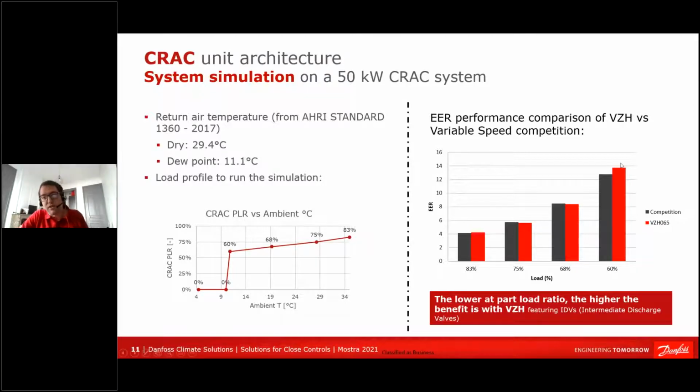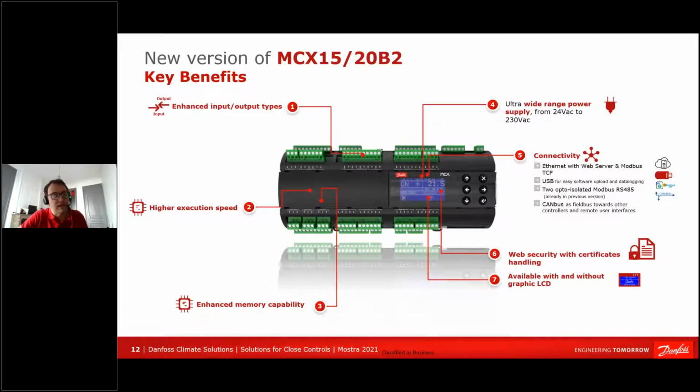And here, for example, at this condition, that was around 30 degrees condensing temperature and 15 degrees evaporating, our compressor is giving 7 to 8% higher COP than the one of the competition at the unit standpoint. So it's just to give you the benefit of the IDV there on a standard CRAC unit architecture. So that's it for what was new on the VZH platform, soon to be qualified with A2L refrigerant within this year.